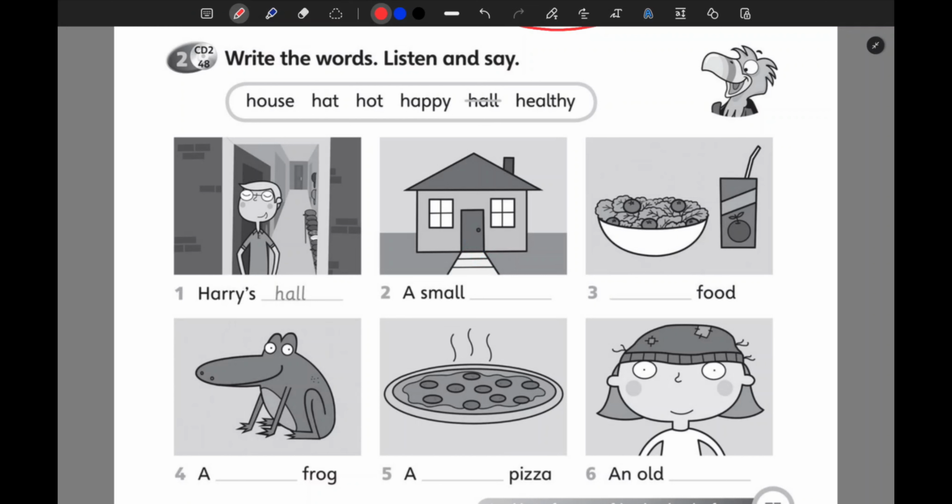Okay. Based on what we just did, apa yang kita dah jawab tadi, kita tulis balik dekat buku kita. Tadi kita buat dalam komputer. But this time we have to write the answer. Okay. Hall already done. Hall dah guna. Number two, a small house. Tadi kita dapat jawapan, a small house. So, a house. Okay. Kita kena tulis lah kat sini. House. H-O-U-S-E. House.